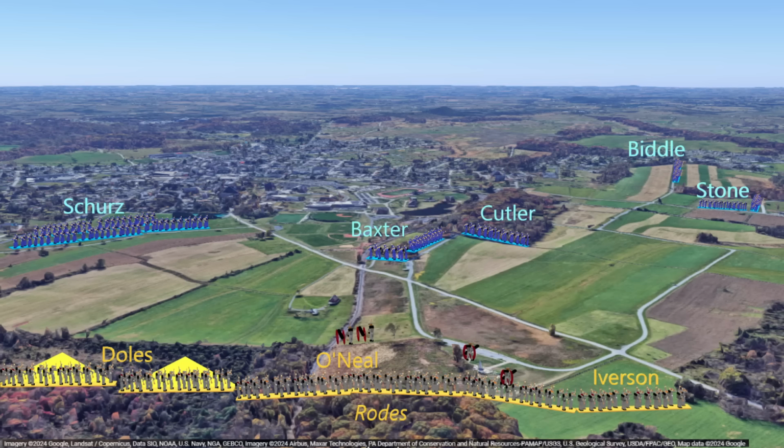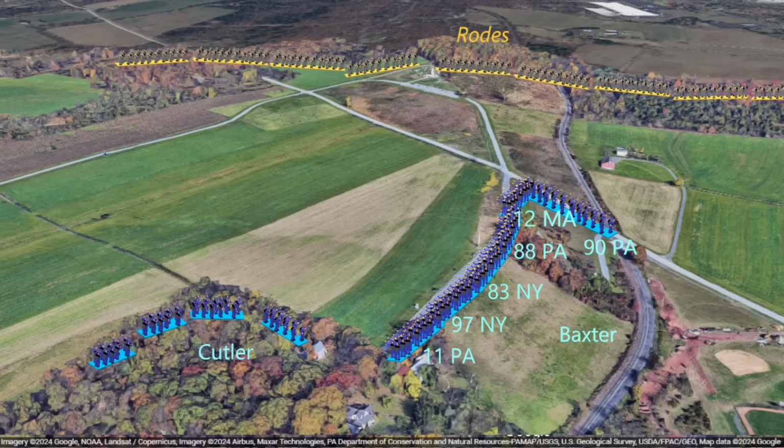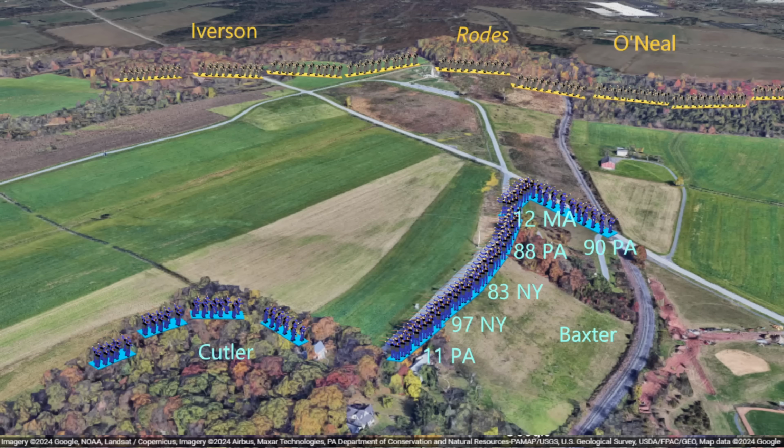We will switch the view back to the north-facing vantage point from Baxter's position on Oak Ridge. Baxter's brigade, with the surviving remnants of Cutler's brigade on his left, is now at center stage. About 1 o'clock, the attack begins. O'Neal and Iverson are advanced forward.